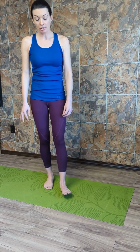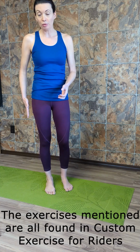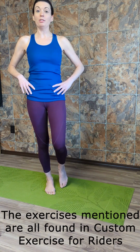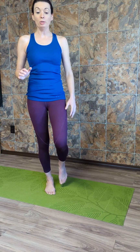Now, a little bit harder exercise, but a really, really good one for this. You need to have mastered standing on one leg and having your eyes shut while standing on one leg. You also need to make sure you've done some glute medius exercises, like clamshells, and some foot exercises to make sure that your foot's engaged to stabilize you. Have a wall beside you when you're doing this, just for safety, so you can grab onto the wall in case you lose your balance.